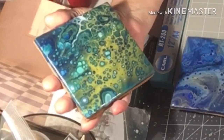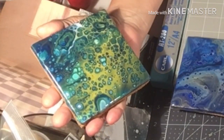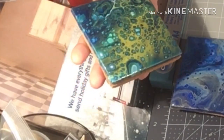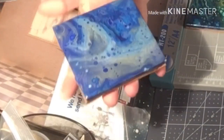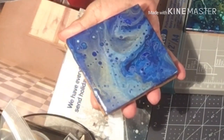Look at those beautiful cells. And these colors, they're so pretty. The golds and the blues and turquoise and white. It's gorgeous. Oh my gosh, look at those cells popping up too. They are everywhere. It's loaded with gorgeous cells. There's another one. They're all beautiful. They are just so pretty. Beautiful, beautiful. I just can't get over how beautiful. I love that gold.